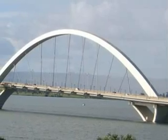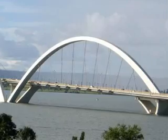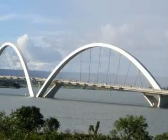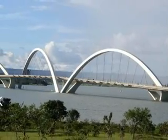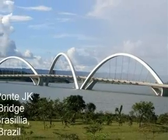The Ponte JK Bridge in Brasilia, in Brazil, is named after a former president who served from 1956 to 1961. It crosses Lake Paranoa and links suburbs of Brazil with the airport. It is 1,200 metres long and 24 metres wide.